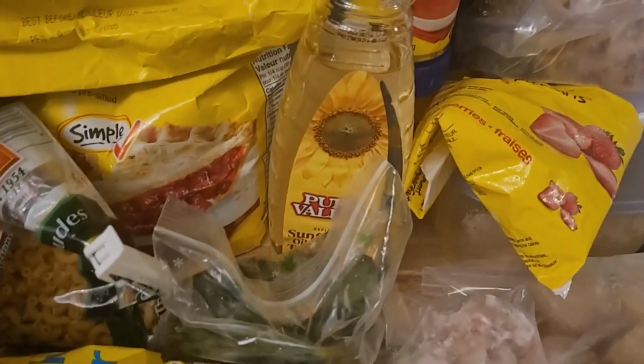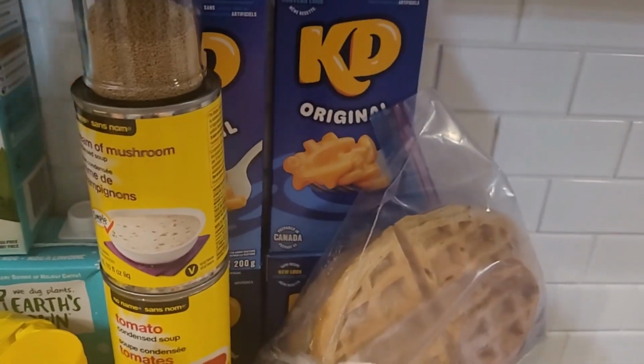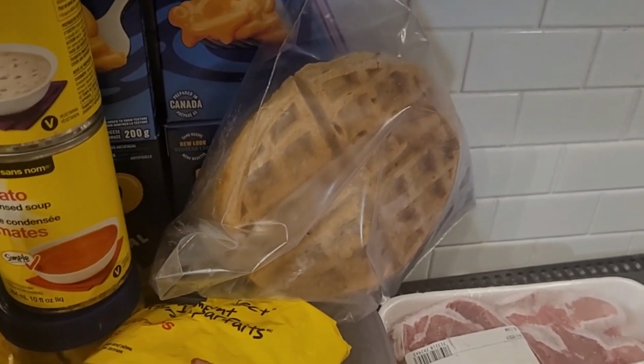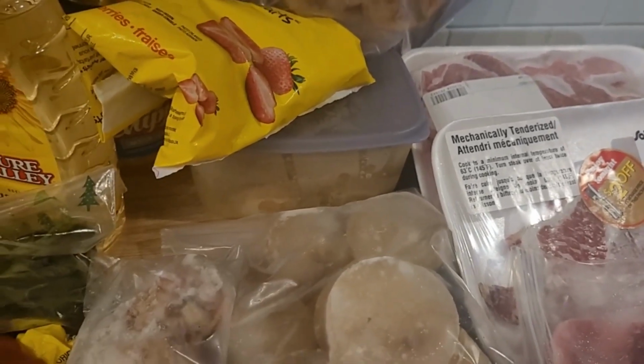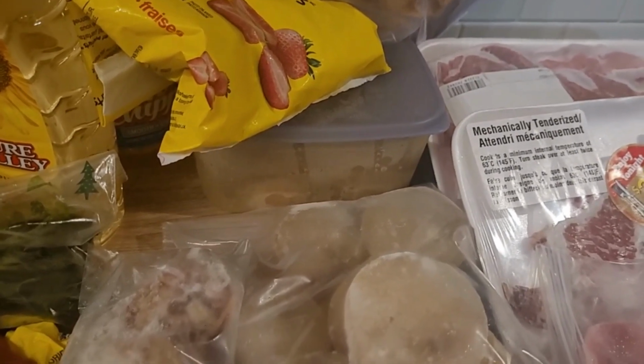I have sunflower oil, peanut butter, tomato soup, cream of mushroom soup, yeast, 4 boxes of Kraft Dinner, 3 large squash waffles, some strawberries frozen. I'm losing things now because I don't have enough space in one area of the freezer to keep everything together, so I keep forgetting things.